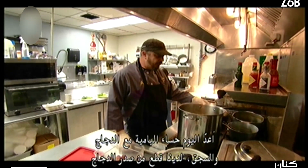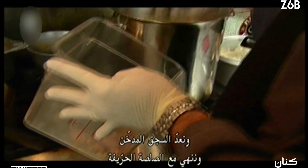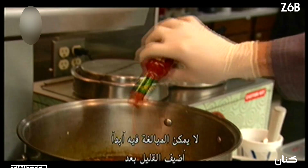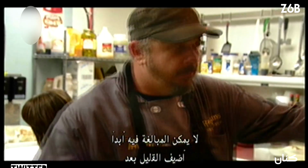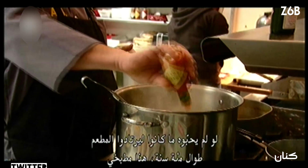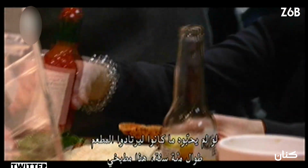We're doing a chicken and sausage gumbo today, and we have the pieces of chicken breast, and then we're doing our smoked sausage, topped off with the Tabasco. You can never overdo it. A little bit more on that. We like it. Our customers like it. If they didn't, it wouldn't have been around for 100 years.